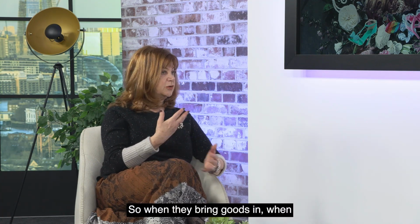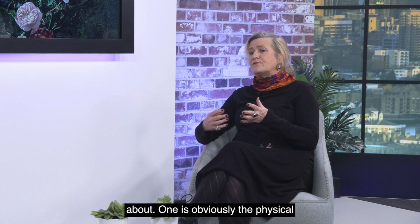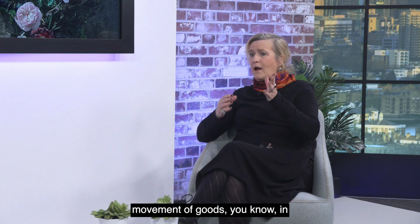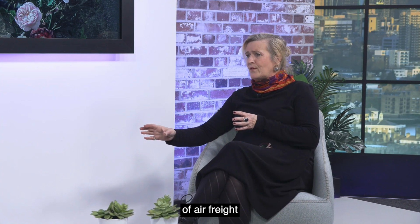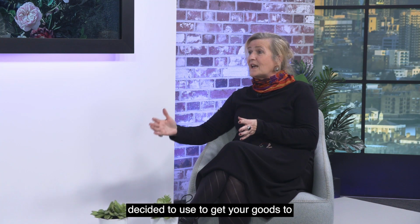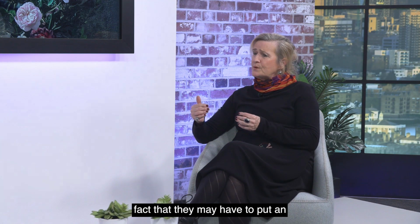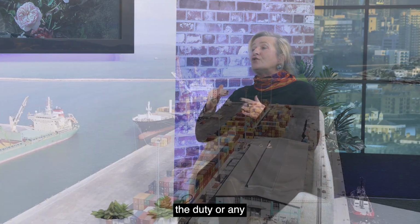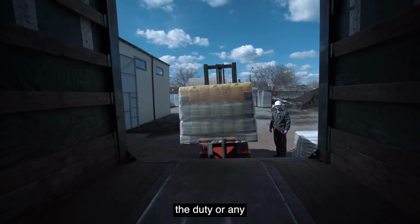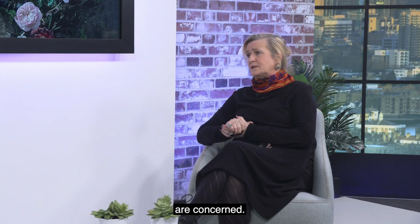And do they have to consider insurance? So when they bring goods in or when they bring samples in, do they have to look at insurance? There are 2 elements of the insurance that they need to think about. One is obviously the physical movement of goods, in transit, whatever form of air freight or sea freight, whatever it is you've decided to use to get your goods to the exhibition. But we've also got to consider the fact that they may have to put an insurance policy in place to cover the duty or any extra costs that you have as far as the HMRC are concerned.